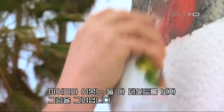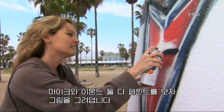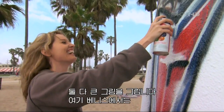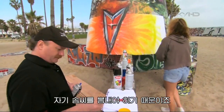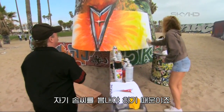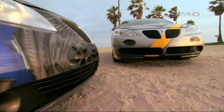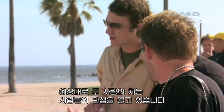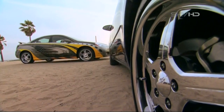Okay, spray paint has been spotted by both Yvonne and Mike, so there seems to be no way of stopping them now. These two are going to paint, and paint big, because when in Rome, or in this case Venice, you just have to grab that color and put it up there for the world to see. Their other paint, the color on those cars, those works, as expected, are drawing a crowd of their own here on the beach.